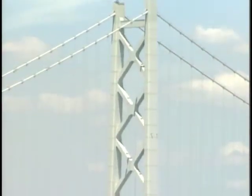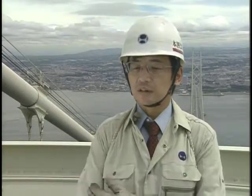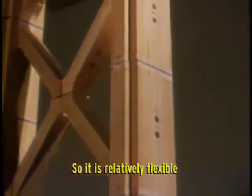The height of this tower is about 300 meters, 1,000 feet. One of the most important issues for the design of this tower is wind-resistant design. Because the tower is very high, it is relatively flexible and easy to vibrate due to the wind.